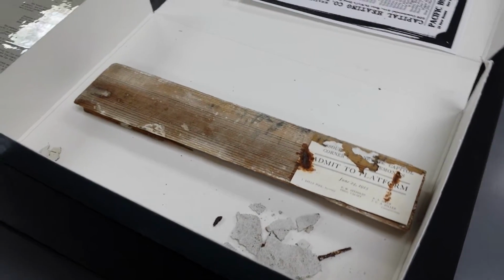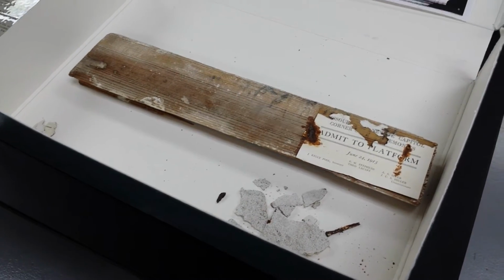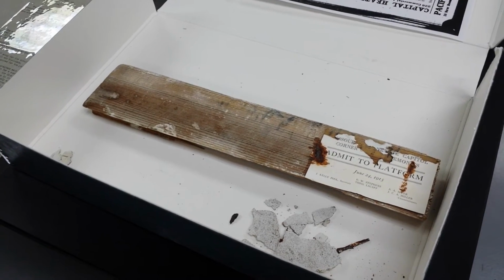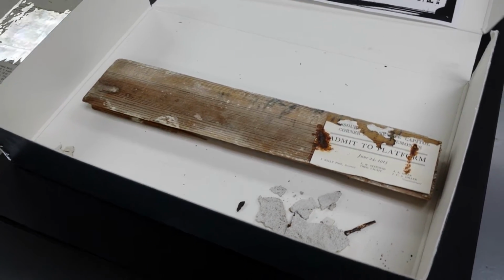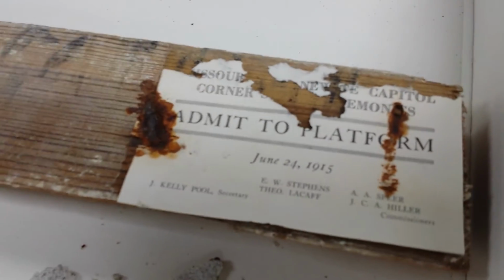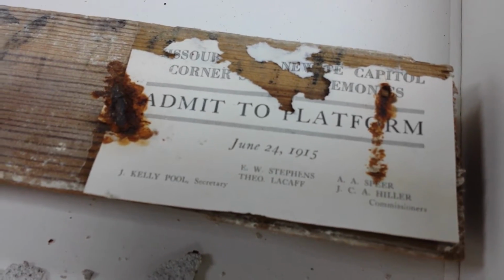So the conservators were successful. We were worried about it skinning it or losing the content, but they came off relatively easily, and it turned out to be an admission ticket to the platform for the cornerstone, and we were fairly excited about that. And I can flip it over for you. Sure.